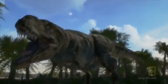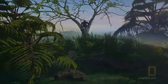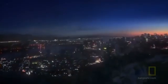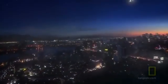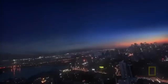A chain of catastrophes and coincidences, creating a spectacular result. Each triumph and disaster is a step leading to here. To each and every one of us, right now. But the Earth's story isn't over.